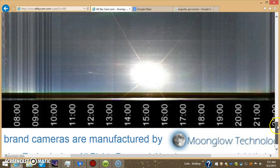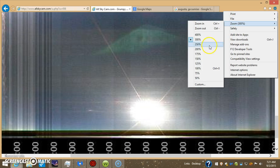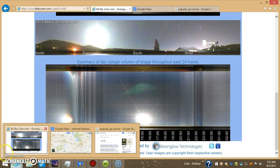And here we get the single column image. Let's see. 1500. So that's the sun there. Let me bring it back down. Yeah, that would be the sun. Not catching it with the moon. This here is just a reflection of the mountain.